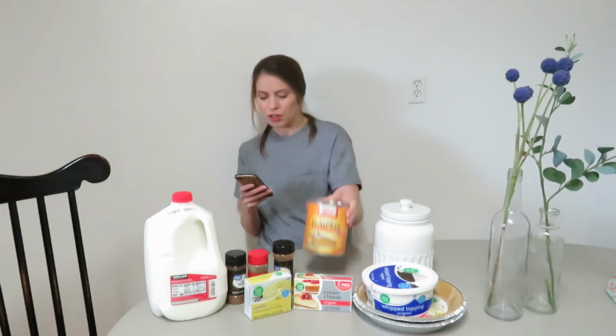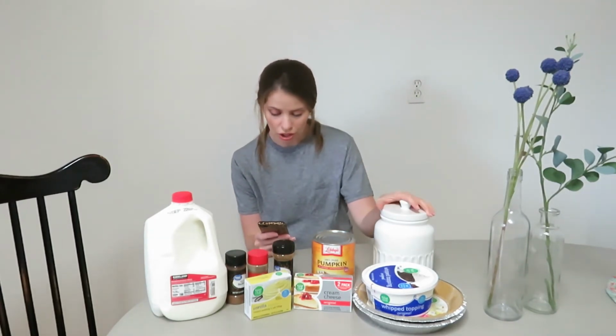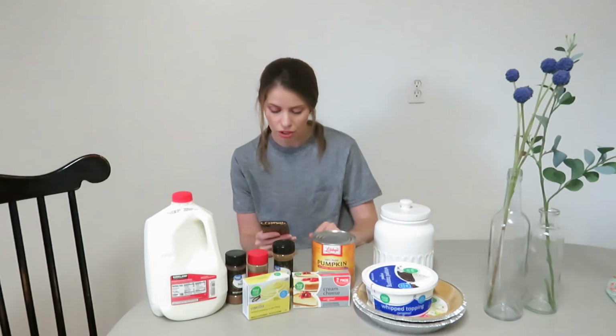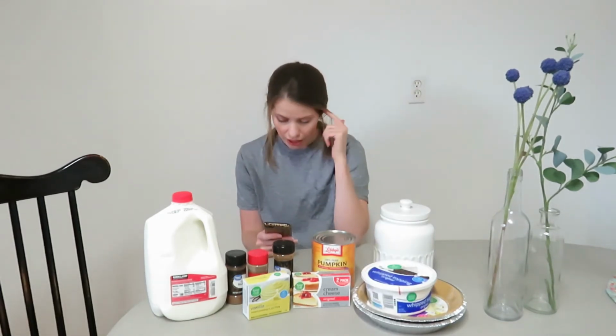So you need 2 cups canned pumpkin, half cup sugar, 8 ounces cream cheese softened, so I just left it out for a little while so it would get softer. And then you need 2 8-ounce containers of Cool Whip, and I have another one in the fridge, but I let this one stay out a little longer so it'd be easier to mix in with the mix. The other one's in the fridge, like I said.